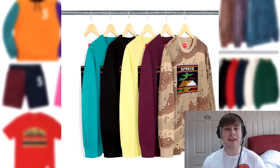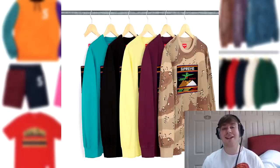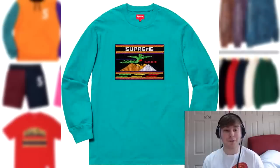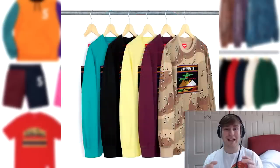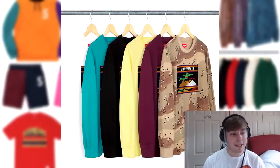Following this, we have the Needlepoint patch long sleeve top. I was actually a fan of this graphic, but it hasn't received the best feedback. It's currently at a 50-50, a literal 50-50 at the moment that I'm looking at it. I can understand why people wouldn't be too into it, as it's a patch and it's not embroidered or anything. It's a literal sewn together patch that's on it. But I mean, it is a nice piece.